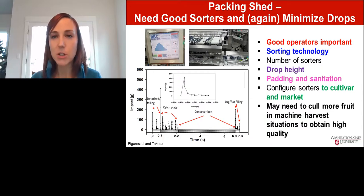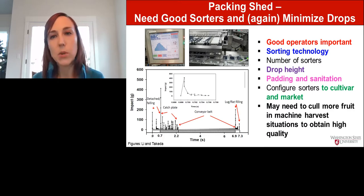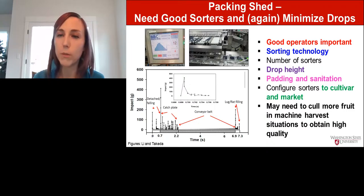Padding and sanitation are issues that go hand in hand. Padding can reduce some of the impact force from large drop heights, but when you have the softer surfaces or padding, you also have a situation where you need to think carefully about how you're going to sanitize it, because those softer surfaces do form biofilms more rapidly and are harder to clean.